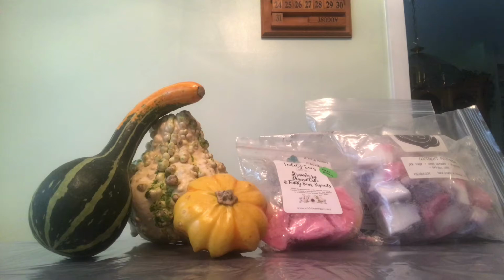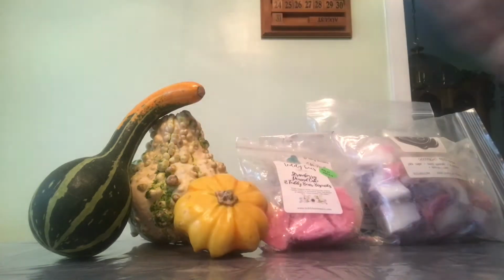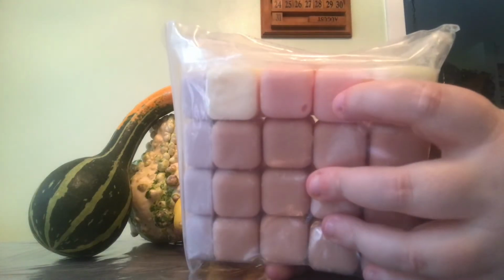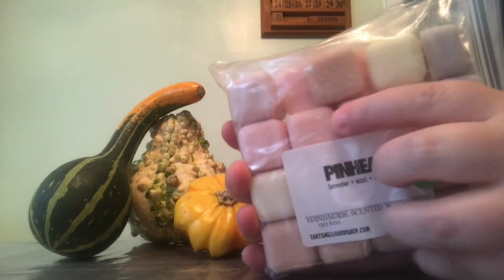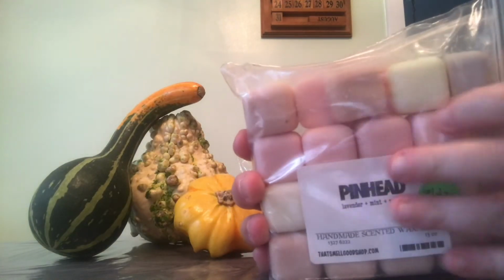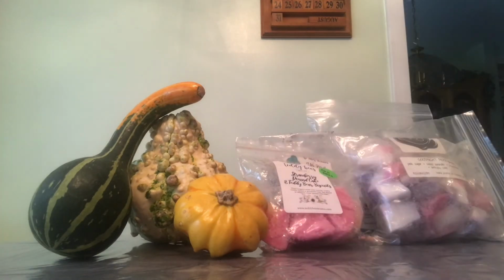And then also, this one I actually did not include in my melting basket, but I dug it out of my stash because it has some pink pieces in it. It's a very light pink. This is That Smell Good Shop Pinhead, and the notes are lavender, mint, and mallow. As you can see, right there, that one is a light pinkish color. These ones are a light pinkish color, and then right here is one of the light pinkish ones that I did use up. So that one was super nice. I really enjoyed it a lot.